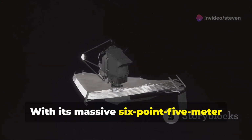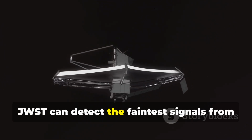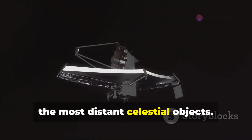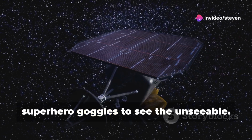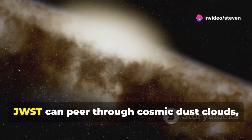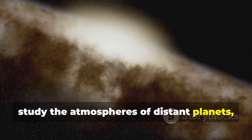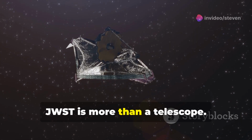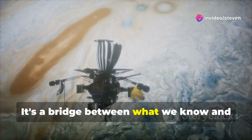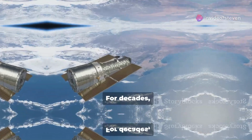With its massive 6.5-meter mirror and advanced instruments, JWST can detect the faintest signals from the most distant celestial objects. It's like giving astronomers a pair of superhero goggles to see the unseeable. JWST can peer through cosmic dust clouds, study the atmospheres of distant planets, and even look for signs of life. JWST is more than a telescope. It's a bridge between what we know and what we dream of knowing about our vast, mysterious universe.